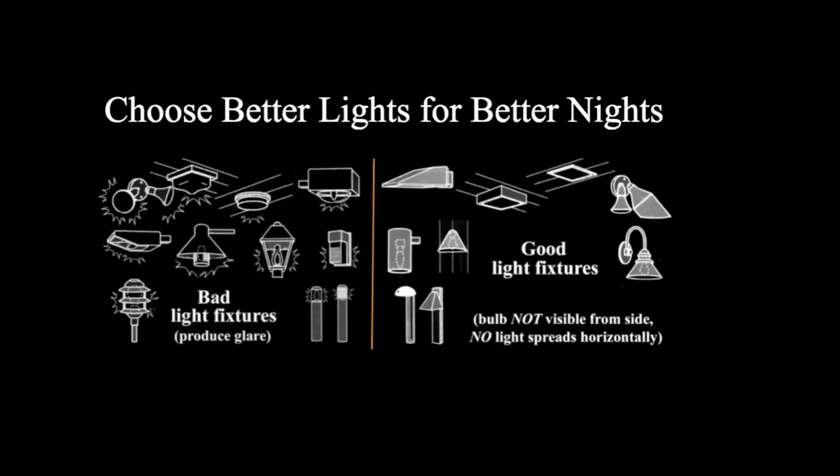And these are actual pictures. This particular slide comes off the International Dark Sky Association website. You can see where the bulbs or the light sources protrude from the shields on the fixtures, and on the right-hand side, you can see those that are properly shielded with the bulbs recessed inside and not visible from the side.